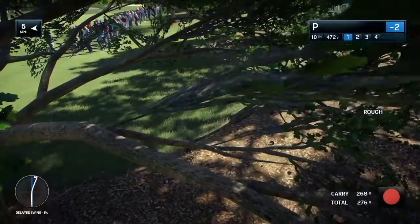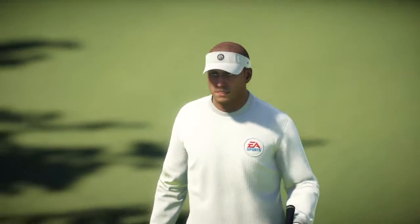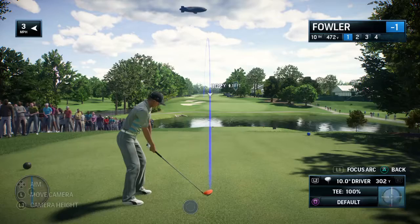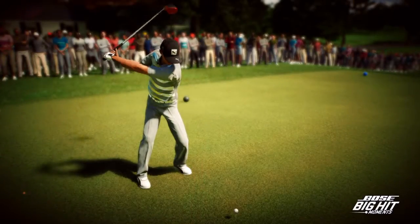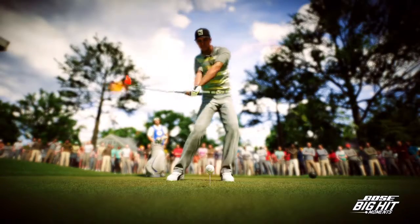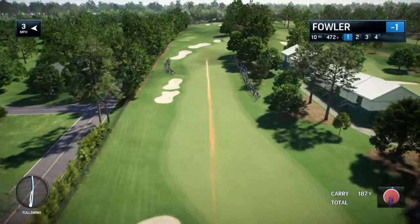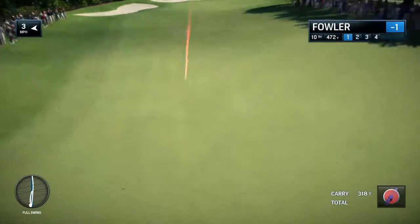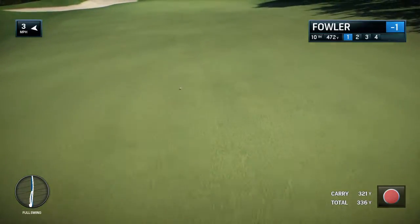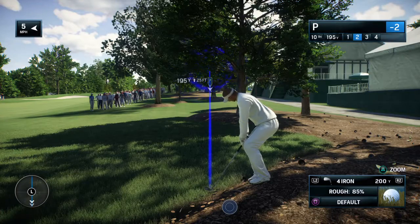Be a little disappointed with that because it lands in the rough and it appears to be fairly thick over there. Wow, what impact. Absolutely crushed it. Second shot coming out of the rough here.